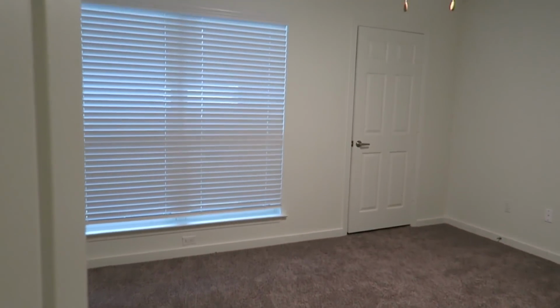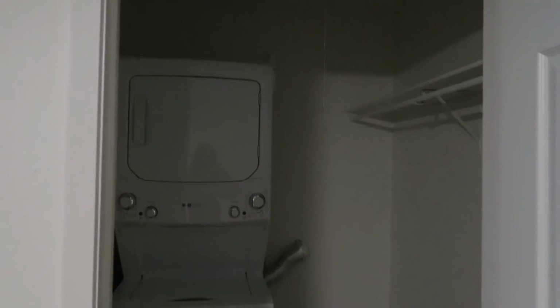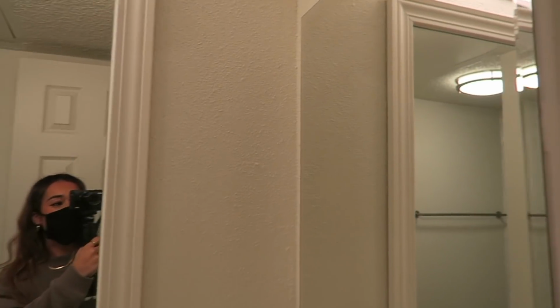The bedroom is a pretty normal size, but the closet is pretty small because they put the washer and dryer inside of the closet, which takes away a lot of the space in there, given that this is the only space in the apartment. I really did like the bathroom though, because it felt really big and modern. You can tell that they just newly renovated it.